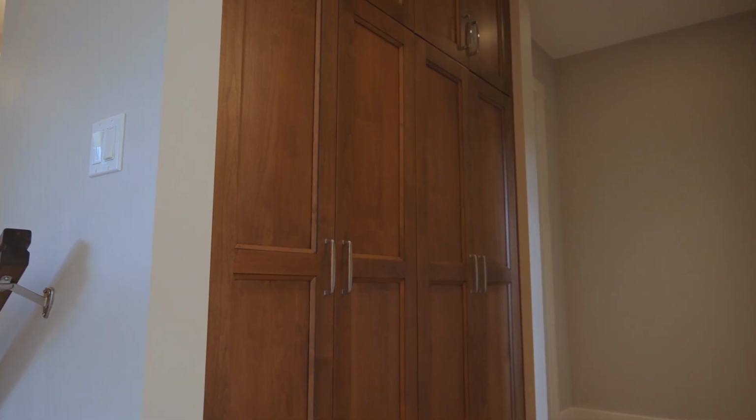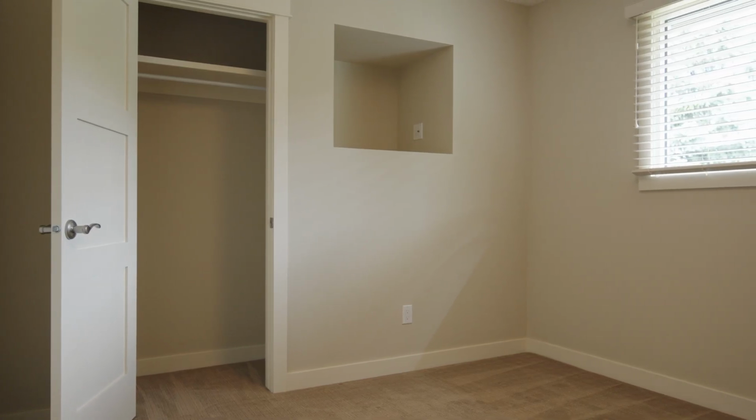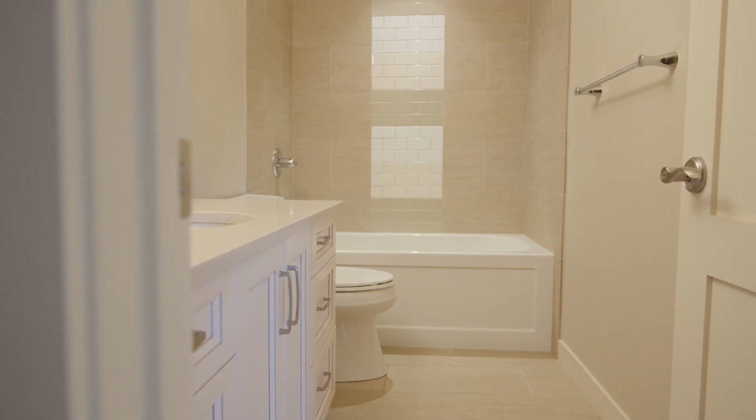Staying on the main floor, just off the dining room, we have this hallway behind me, and we have extra pantry cupboards off to the right. At the end of the hallway, we have two large bedrooms with large closets, and then we also have a four-piece washroom just off to my left.